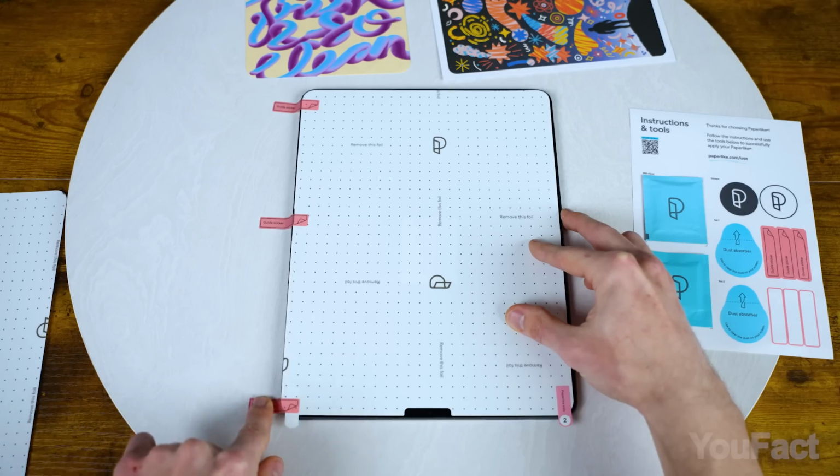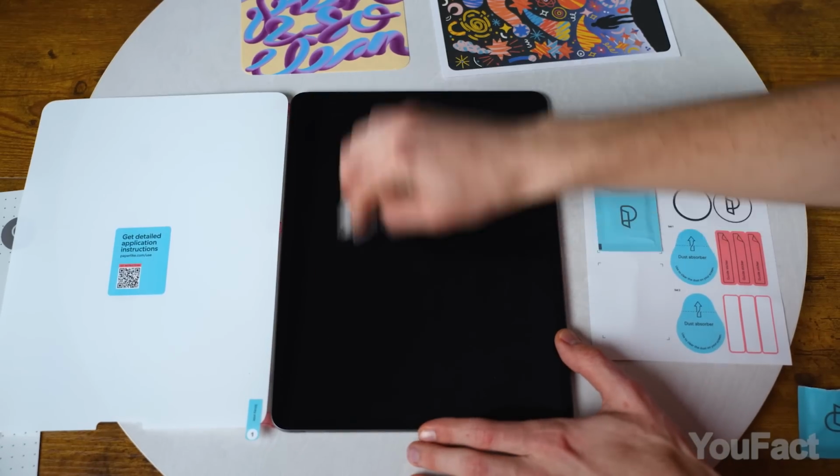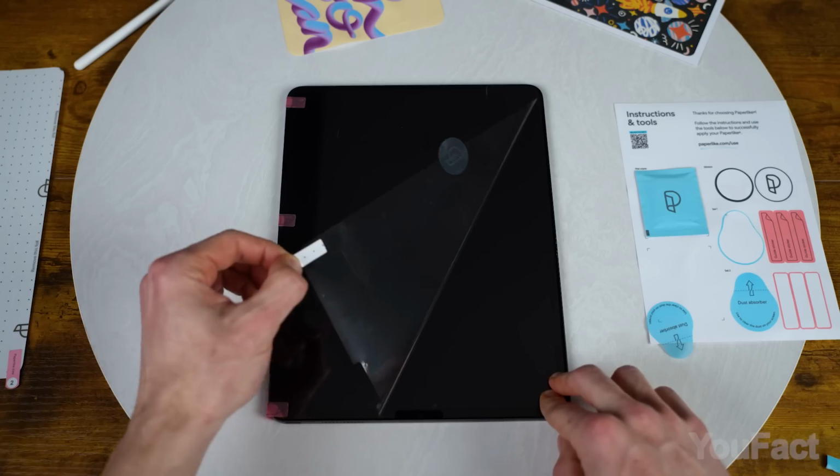The installation process is thoughtfully designed by the manufacturer. First, clear any smudges from the screen, then apply the Paperlike perfectly. So let's give it a try.